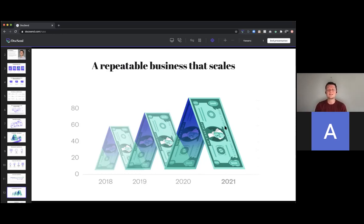And then when you get to seed, where you're raising a couple million dollars, typically that's about, do you have some signs of early traction, even if it's anecdotal? Have you been able to build the thing? Are people using the thing? And then Series A, when you're asking for like $8 or $9 million, you do need to have a lot more evidence that this is a real business.